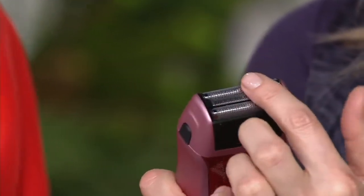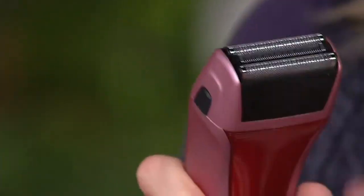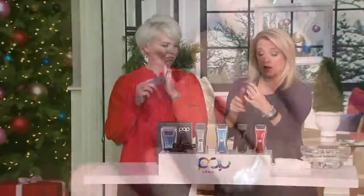As sharp as these are, we saw them in action. When you put your finger across that, so if you're reaching into like the toiletry bag, guess what? You're good to go, although it does come with a cover, so I just want you to know that.